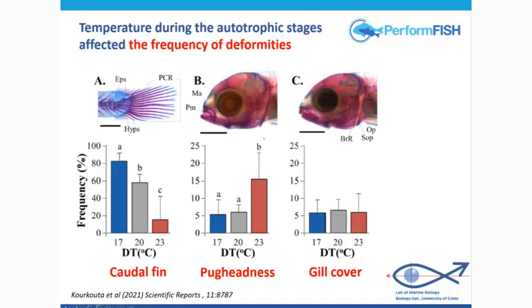There are some details in the experimental design that call for cautious interpretation of these results. However, when it comes to the caudal fin, you can see that this has been observed before. So it is reassessing and reassuring results that were first observed in another study. But when it comes to the head deformities, there is still, let's say, a cautious interpretation of these results. But there is a whole new world to discover if you go and check this publication that came out, PerformFISH, which contains the results on the frequency of deformities for gilthead sea bream that grew in different temperatures during the autotrophic stages.